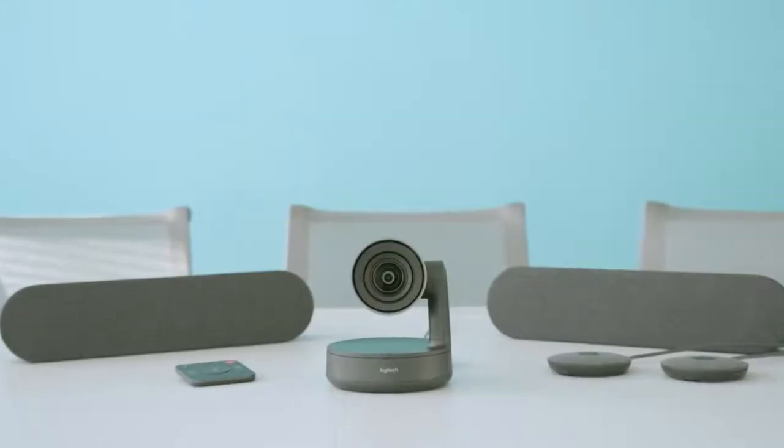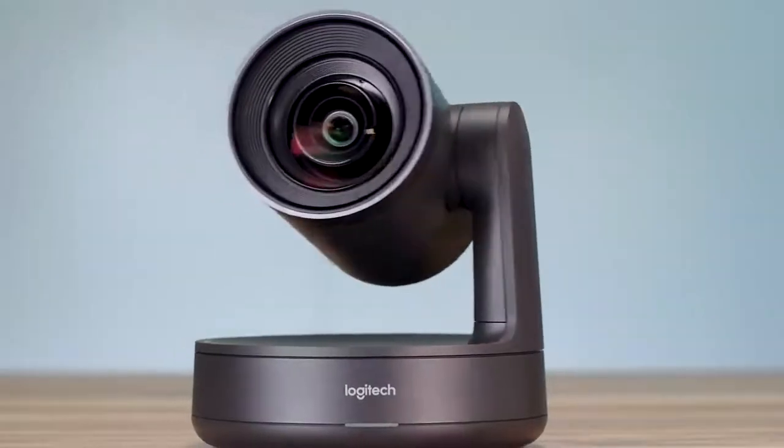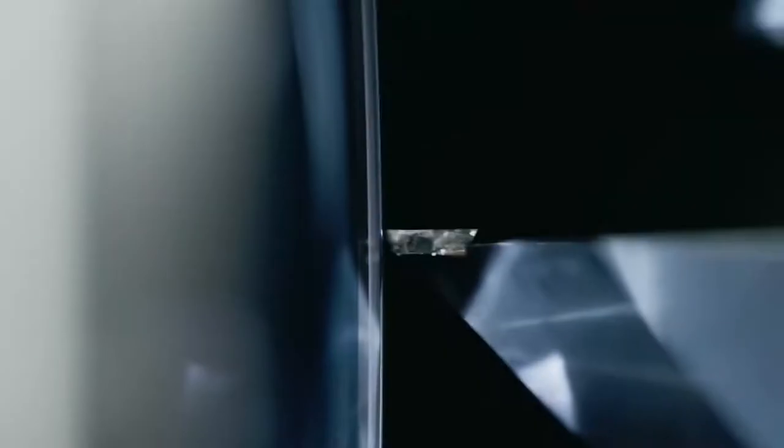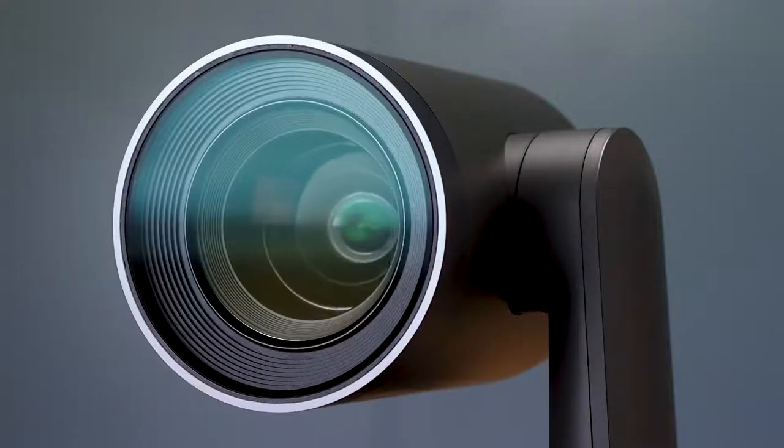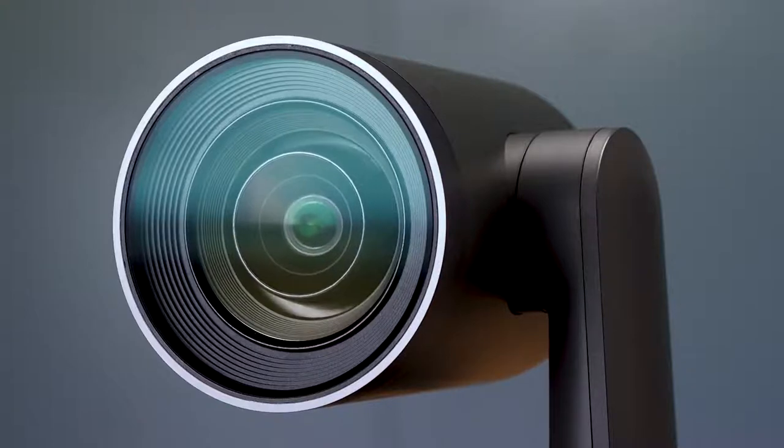Now, the beauty of Rally is that it's modular. You don't have to worry about deploying and training on different systems just because of the room size. You just add or subtract speakers and mic pods to fit your space. The Ultra HD Rally camera delivers brilliantly sharp video, outstanding color, and just great overall image quality at resolutions up to 4K. But premium video quality is only half the story.